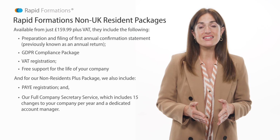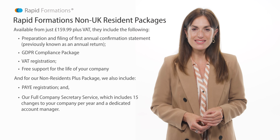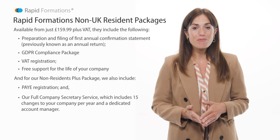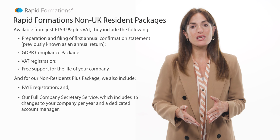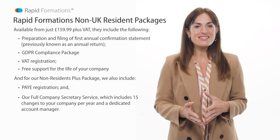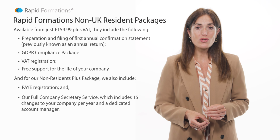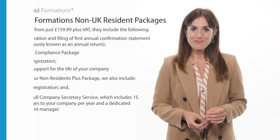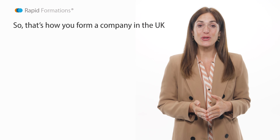All clients are automatically registered for our free online admin portal, which will allow you to manage your company online at any time. You can view and update company details, report changes to Companies House, file and update your confirmation statement, maintain statutory records, and download additional copies of your registration documents at any time. So that's how you form a company in the UK.